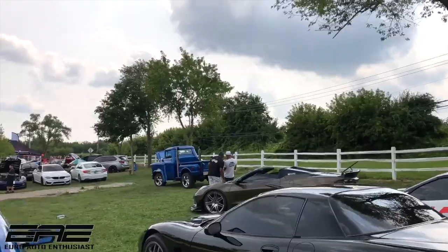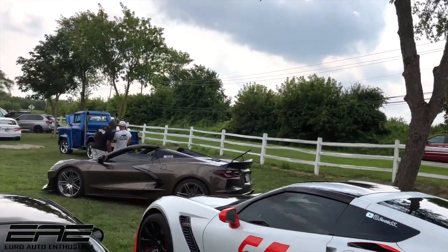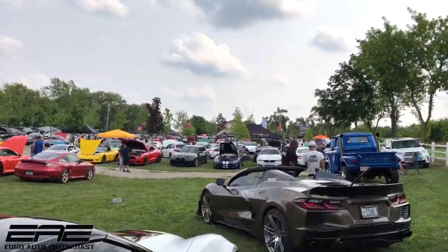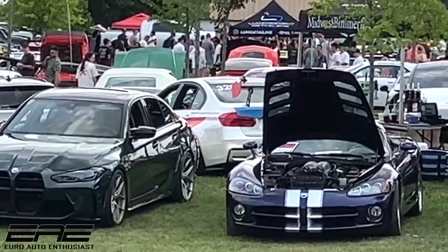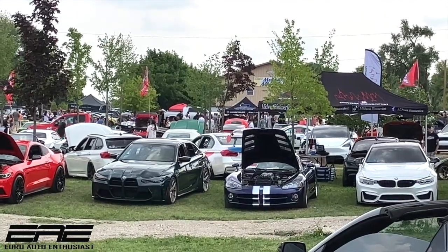He has the F80 M3 with a sweet BMW M livery. In fact, that's it. Oh, to put my camera down. That's it right there in between the G80 and the, you can see it right through there, the G80 and the Viper right there.